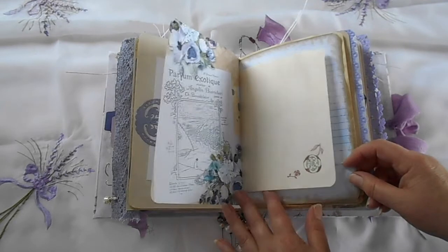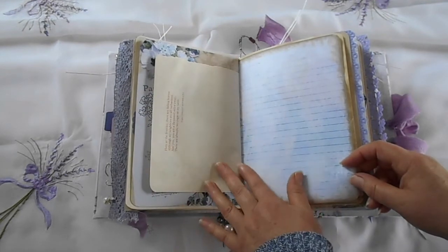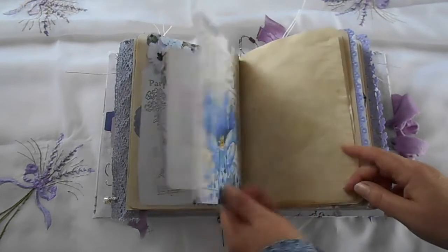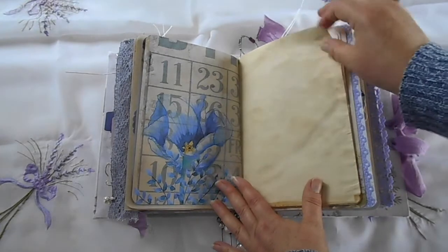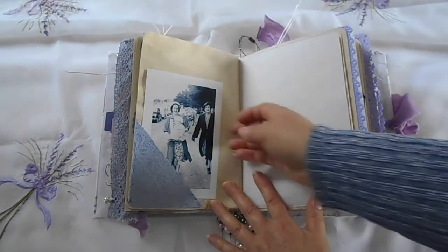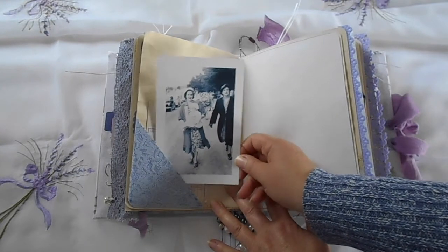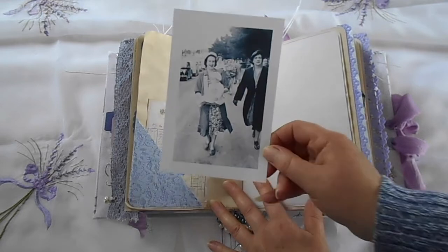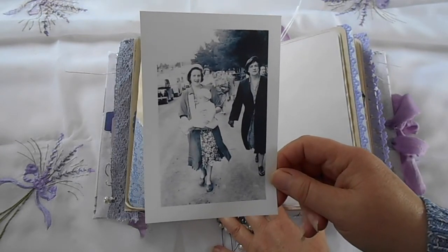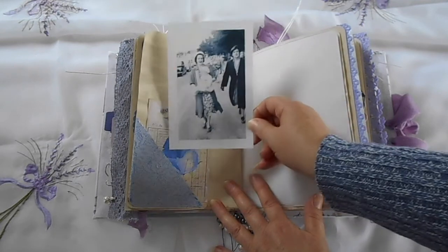Perfume page, another little page from the Country Women's Diary, which has little poems throughout. A beautiful page. Another tuck spot here, and this is a young marriage, Grete with her first child and her mum, and they're obviously off to some event for the day.